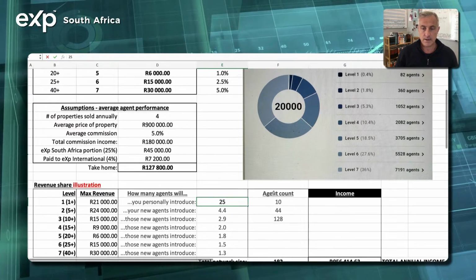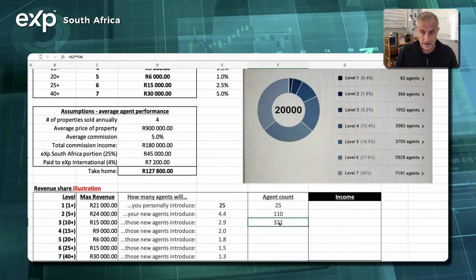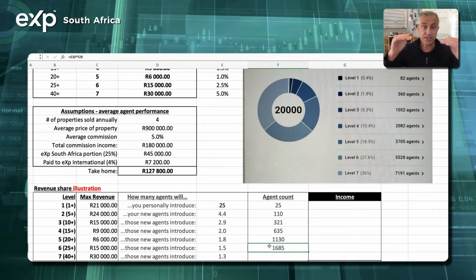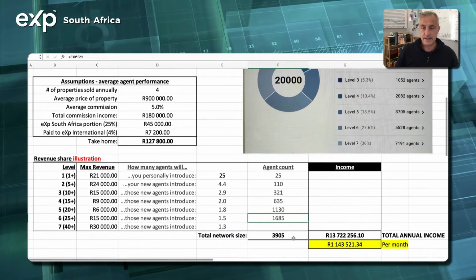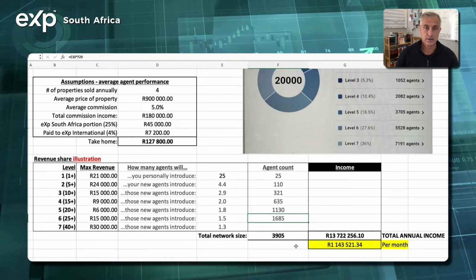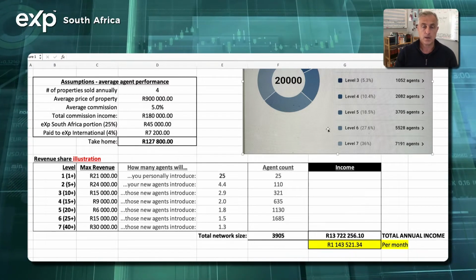And then first of all, we need to add in your earnings on your tiers 4, 5, and 6, because you will have now unlocked up to your 6th tier with 25 active agents. Right, that then leads to income of 1.1 million Rand per month, or 13 million Rand a year, based on reality, on what we are seeing happening.